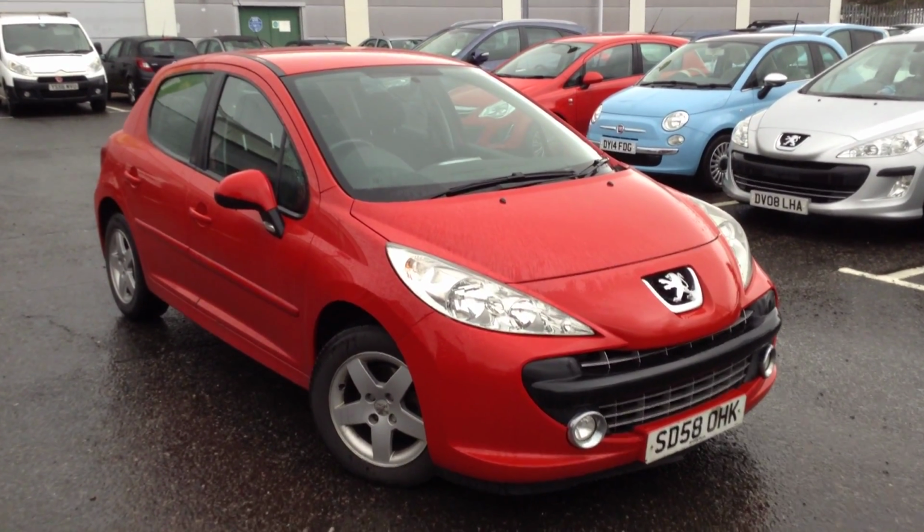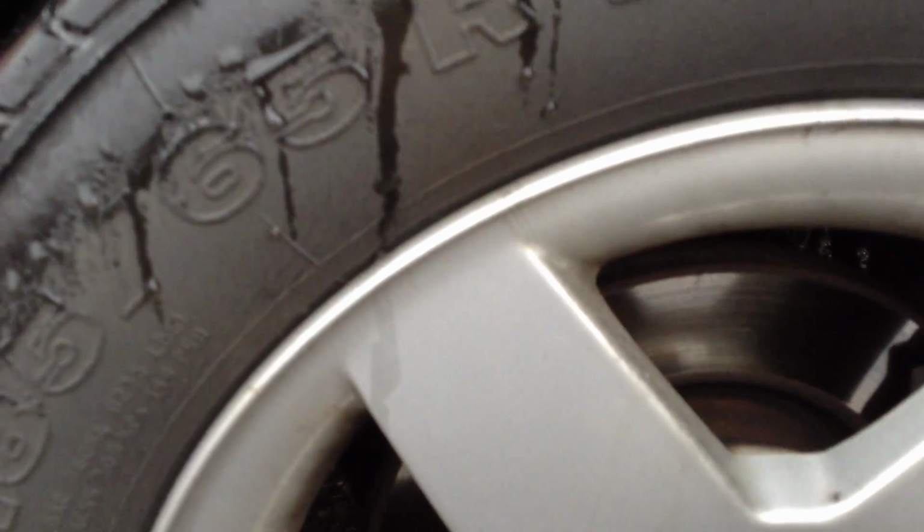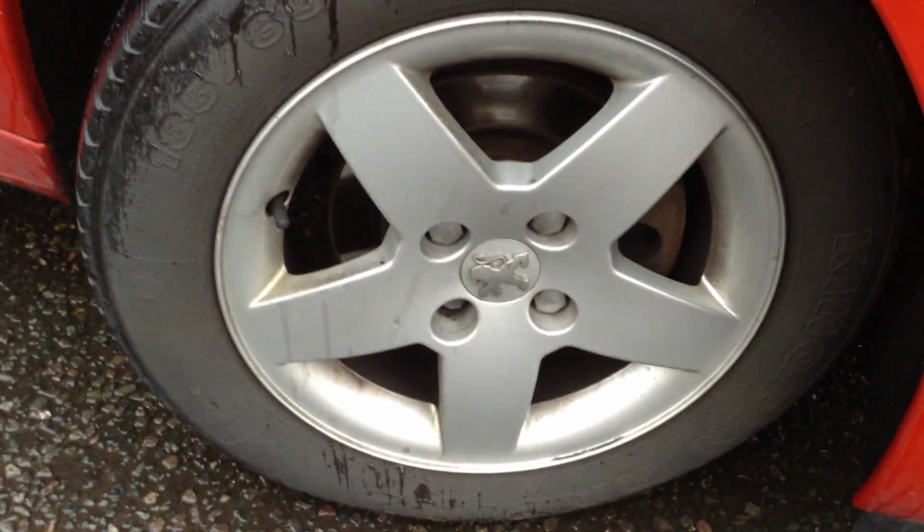Here we have a 2008 Peugeot 208 Sport 5-door hatchback in red. Starting with the offside front tyre, we're looking at about 2 to 3 mils, not a great deal of tread on that front tyre. Looking at the front alloy, taking a good look around the condition, 1 or 2 minor marks, no real sign of any heavy curbing or scuffs there.